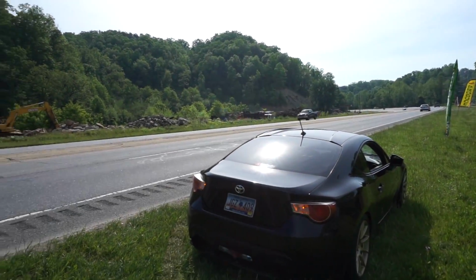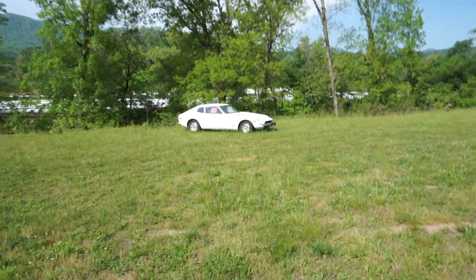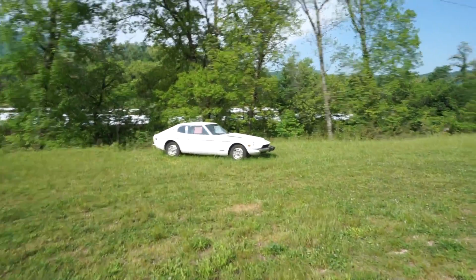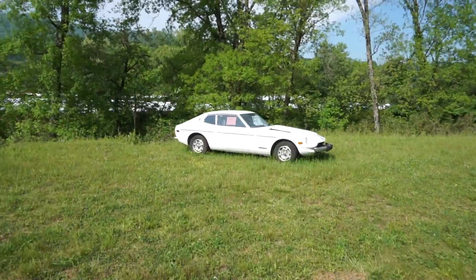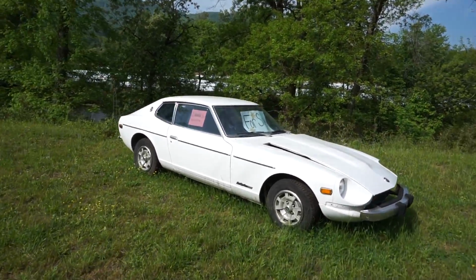Kind of on a longer, more boring stretch of road right now that's gonna get us to the Dragon here soon. But look what I just found on the side of the road for sale. And I think it's time for the first, well, this isn't gonna be a full Cars for Sale in America video, but take a look at this thing, this 280Z right here.